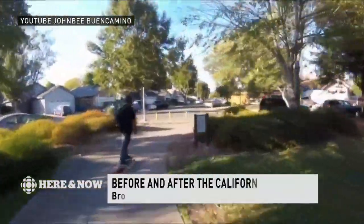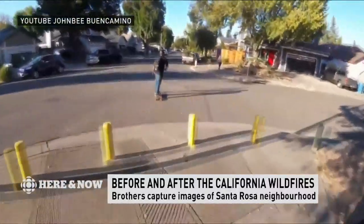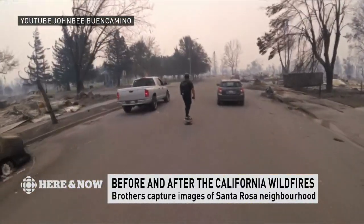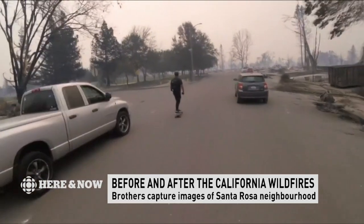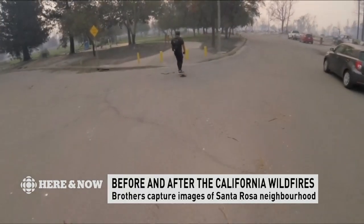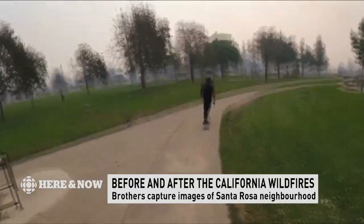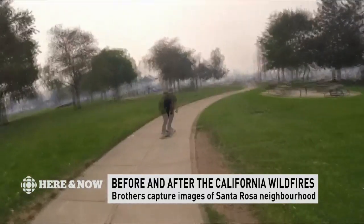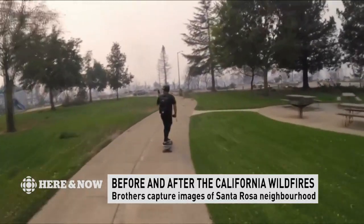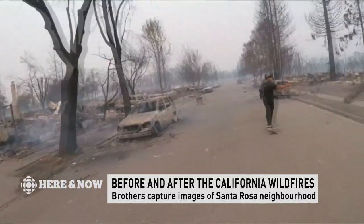It was once a picturesque neighborhood. Today, there's nothing left. Two California brothers captured these incredible before and after videos of a Santa Rosa neighborhood destroyed by recent wildfires. Yeah, the siblings grew up in the neighborhood. Forest fires of late, the wildfires killed 42 people, destroyed more than 8,000 structures. We'll have more national news next.